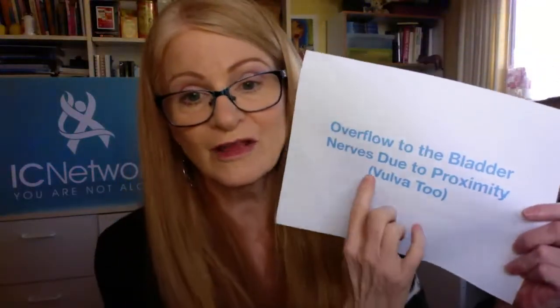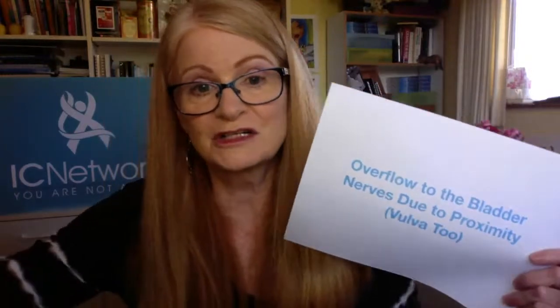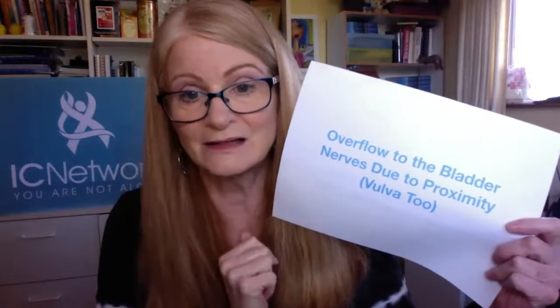So here we have these muscles and the nerves by the muscles sending messages, help, help, help. They flood the spinal cord. But guess what? There are other nerves in the spinal cord right there, and they get involved. We get an overflow. The neurotransmitters from the tight, painful muscles will then overflow to the bladder due to proximity, and the vulva too, because they merge together at the spinal cord. So you've got pain going up to the spinal cord, and guess what? Now we've got nerve damage going down, right back to the bladder and right back to the vulva.